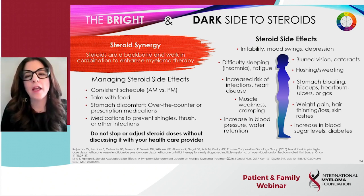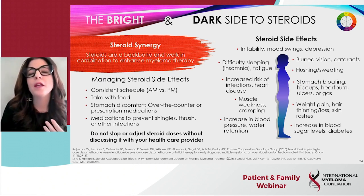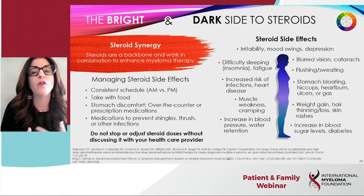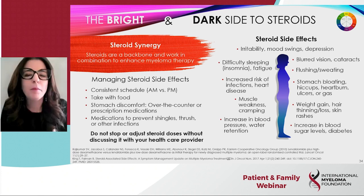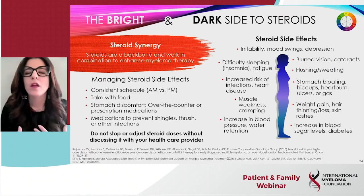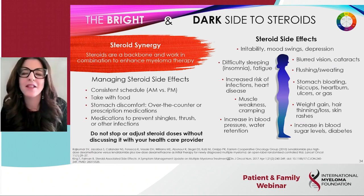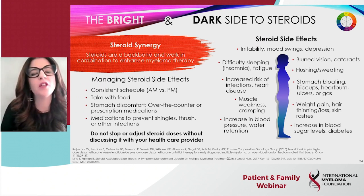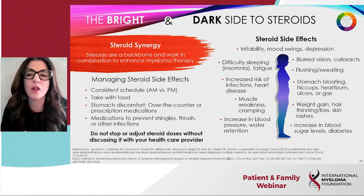And you see here listed on the slide, and this is only a small percentage of steroid side effects, but these are the more common ones. So patients will often complain of mood swings, changes in their energy level. They'll go from being very hyper to crashing with lots of fatigue, difficulty sleeping, muscle weakness, weight gain is problematic, ulcers, heartburn. Patients can develop cataracts, increased blood sugar. So patients who are already diabetic, this is of concern. So we have to monitor those patients very, very closely.